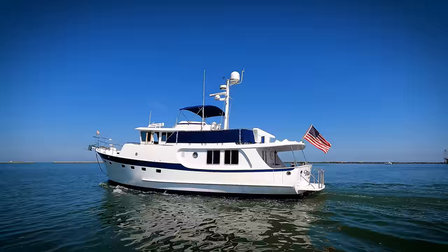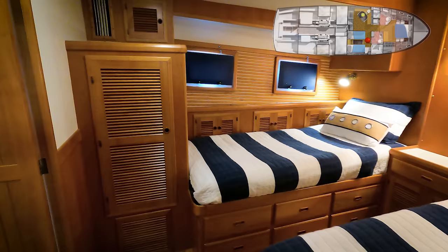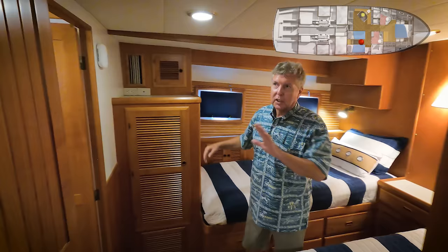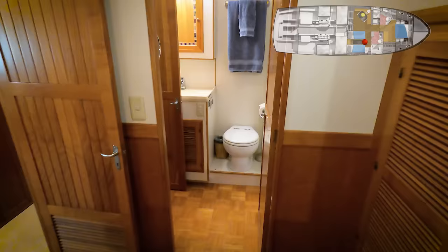Just across from the office begins the hallway that goes back after the engine room, forward to the owner cabin, and on the starboard side comes to the guest cabin. So this is a great little room. There are two beds, one on either side, parquet floor in the middle, opening port lights outboard. Again, good headroom in here, a hanging locker for clothing. Close this door off for privacy, and then you go through this door into the head and shower. So let's pop over there.